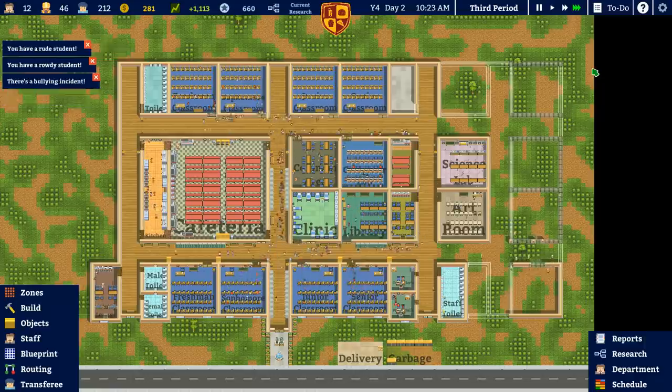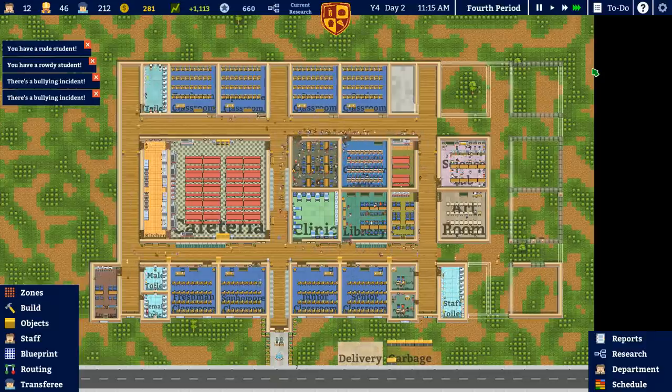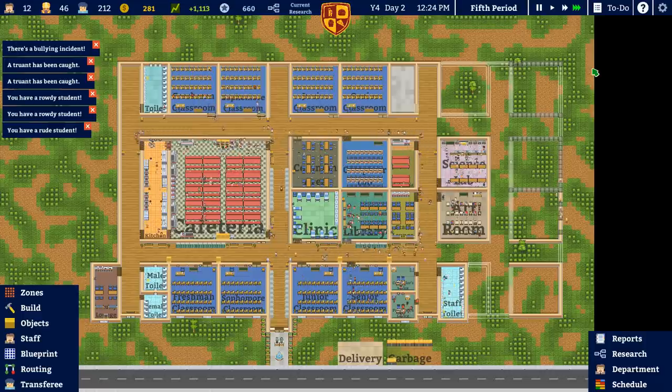Oh man, this is so expensive. You don't realize how expensive it is until you start building ridiculous things. But we do get little bits of money coming in anyway when some of the students go to the cafeteria, they use the vending machines and stuff like that. So money will eventually come back in.